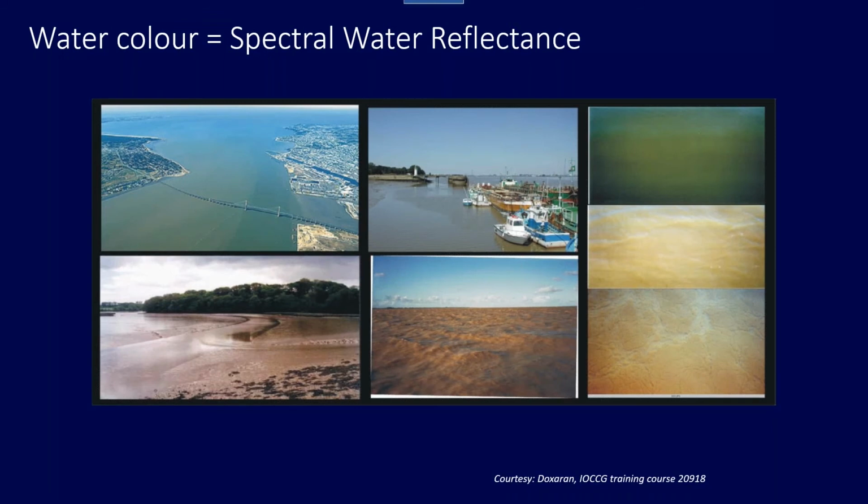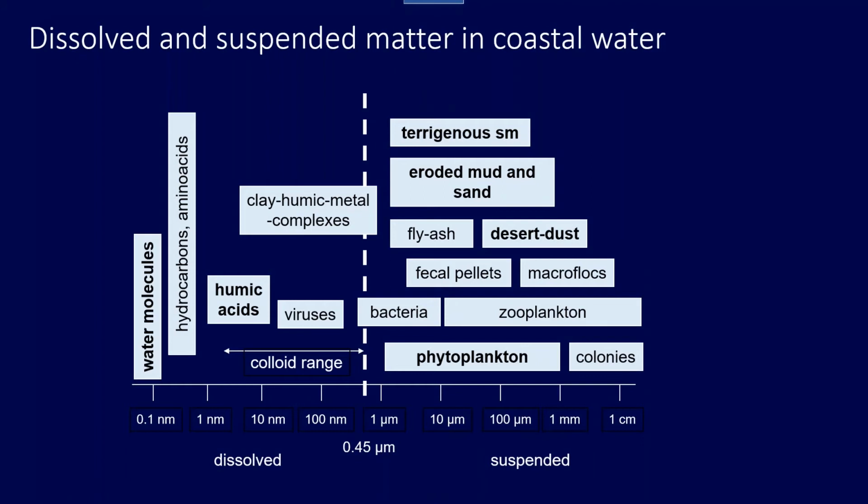These are just examples of how different this color from blue to green to brown can be. And this is caused by the stuff which is in the water. And this is really mostly pretty small. We have dissolved particles, humic acids, which can cause brown color.